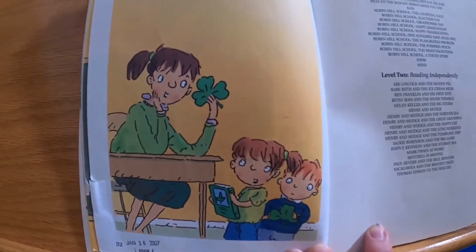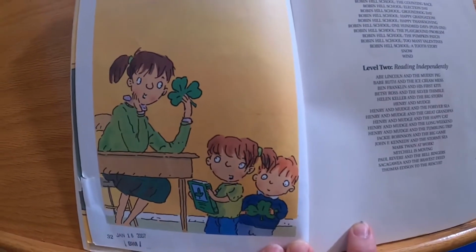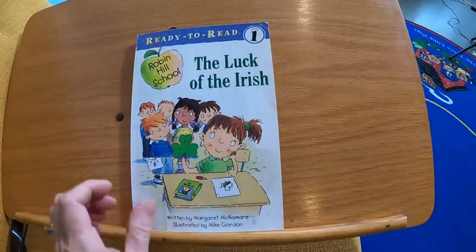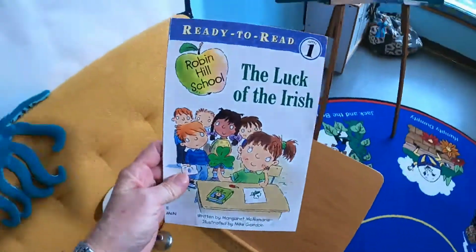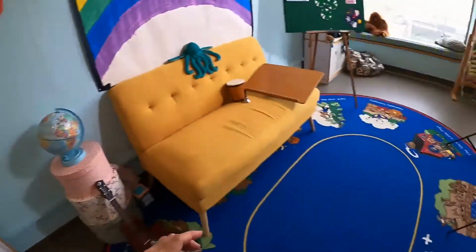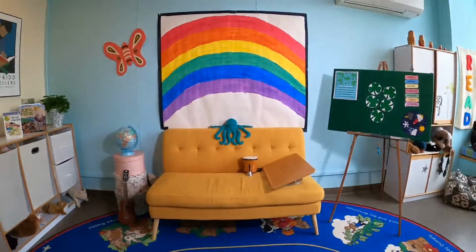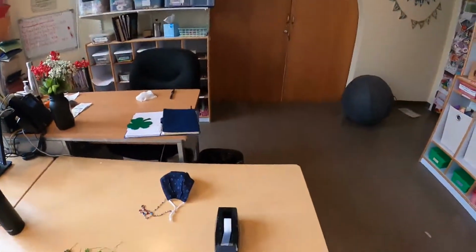Isn't that true? Even the teacher learned something new. Teachers learn something new every day. That is a really nice book, and it helps remind us that there is a difference between a shamrock and a 4-leaf clover. So, why don't we come over to my table here, and I'm going to show you a fun craft as well as some real shamrocks.